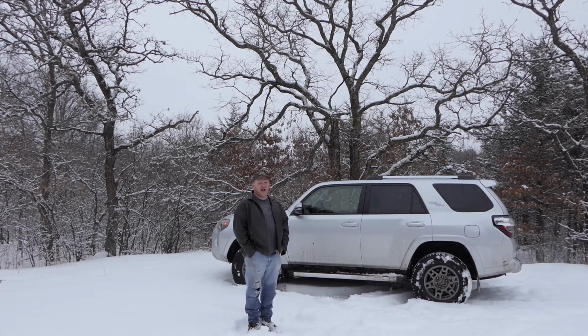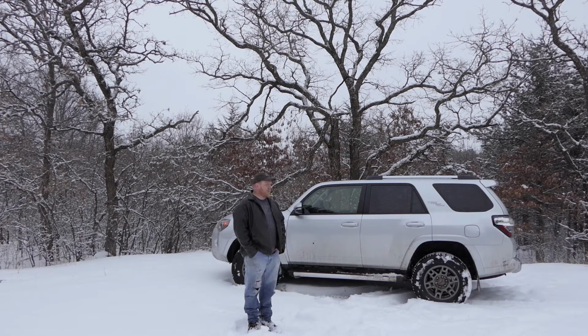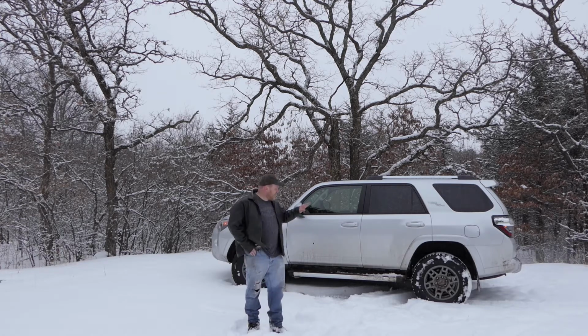I could gush on and on about this thing for an hour because it is, like I said, my dream vehicle. The one thing I will fault Toyota for and the dealership for is they put these really nice TRD rims on. The truck looks fantastic. The tires, however, are absolute junk. They will be replaced.